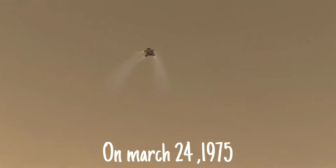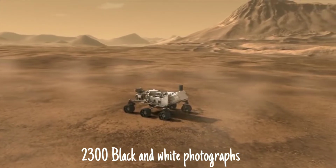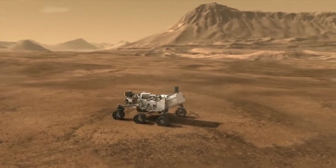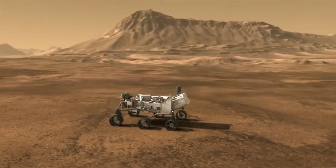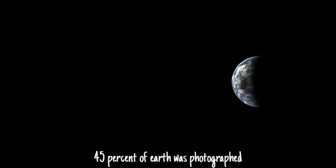Mariner 10 was grounded on March 24, 1975, after its onboard fuel supply ran out. In total, 2,300 black and white photographs of Mercury were obtained, many at moderate resolutions, but just a few at 140 meters. 45% of the planet was photographed.